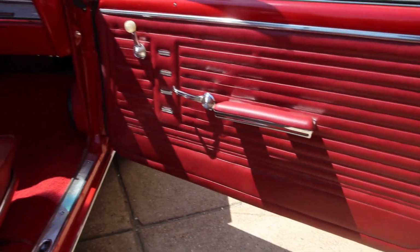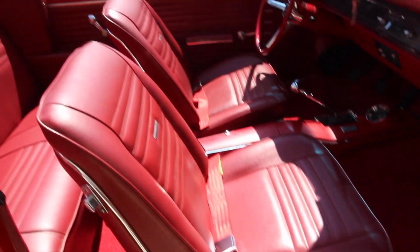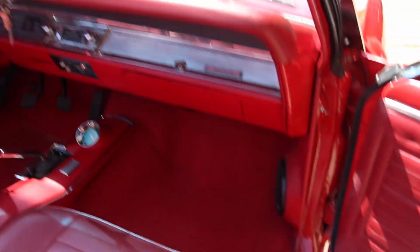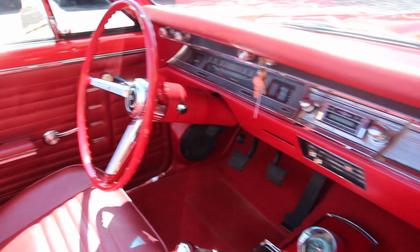and I traded a Corvette for it, so that's how I got this beauty. The guy owned Corvettes all of his life. He got this. He was like, oh, I want a Corvette again.